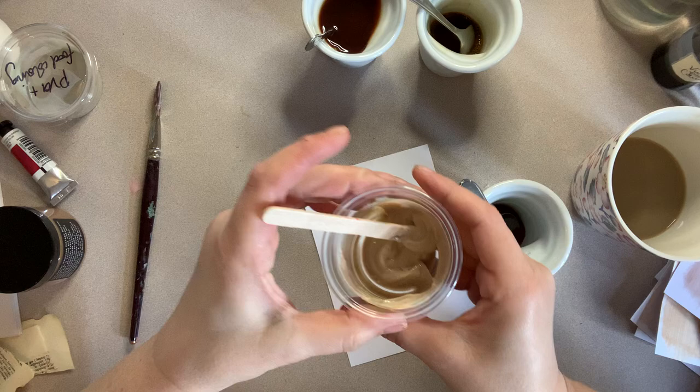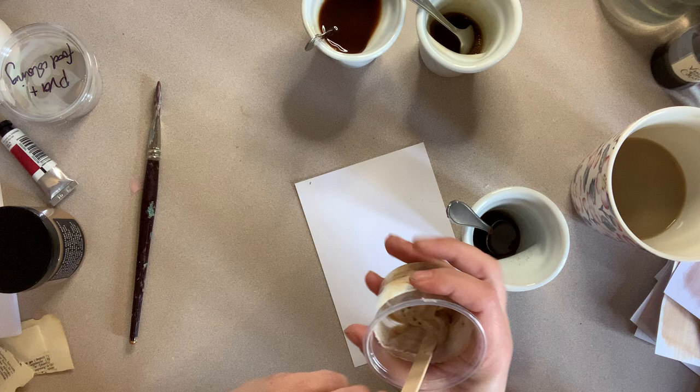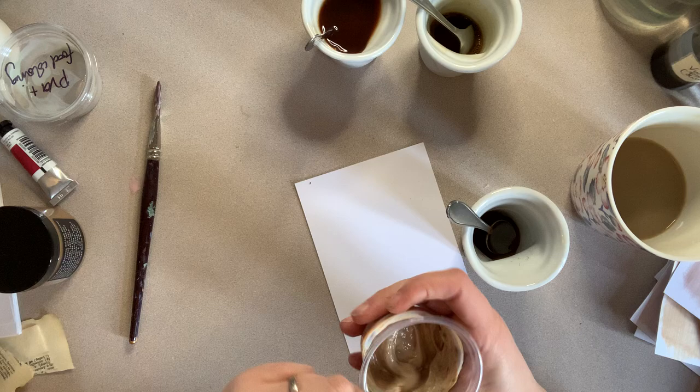I think we're going to need to go a bit further with that. What I might do is sprinkle a bit more on in there, give it a quick stir, and then just leave it to sit for a minute and let some of that soften up a bit, maybe. It's definitely getting darker. Right, come back to that one in a minute. I might have gone too far now with that.